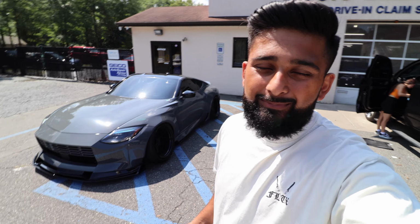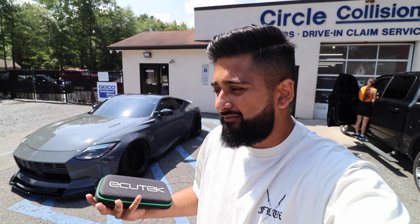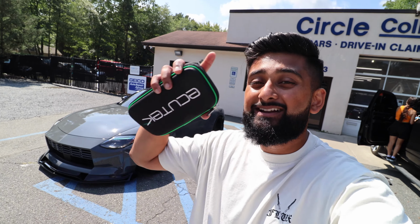When you go catless downpipes on these cars, you should definitely be getting a tune. My excuse is that we just kept pushing it off, and now we're 3,000 miles deep into catless downpipes without a tune, which really isn't good, but that's what we're gonna be fixing today.